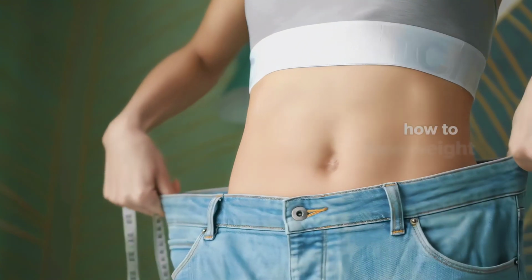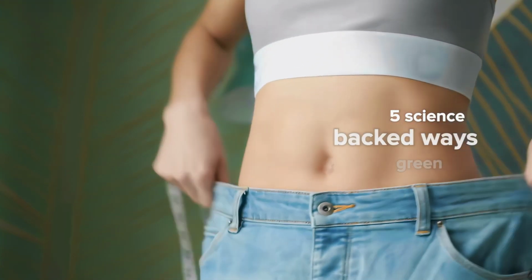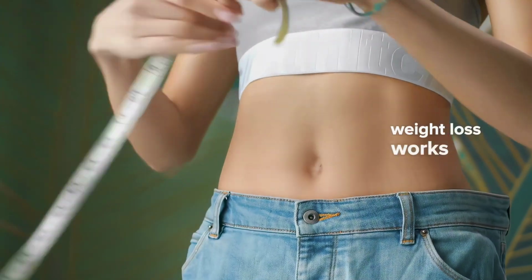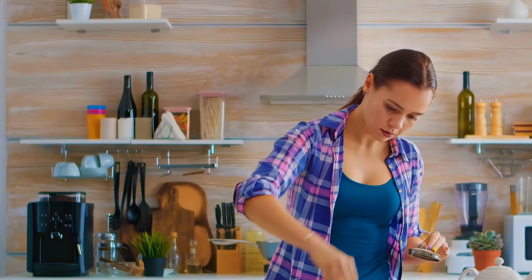If you're wondering how to lose weight drinking green tea, this video explores 5 science-backed ways green tea weight loss works. Watch to the end because we'll also be sharing practical tips on how to incorporate it into your daily routine.